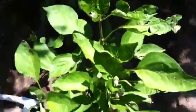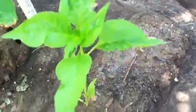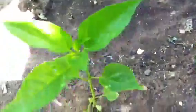Looks like we got about 4 or 5 of them on here now. There's one that's starting to get there. And there's another bell. And this is a sweet pepper. And another sweet pepper. Those I planted from seed. Alright. Then we've got my tomato plants. And these here are beefsteak. And it's just starting to get some tomatoes on it.